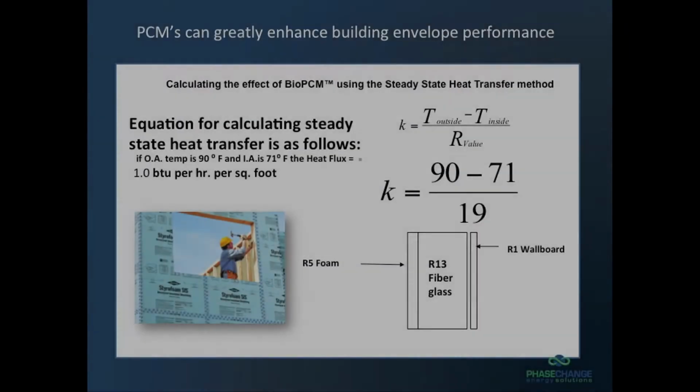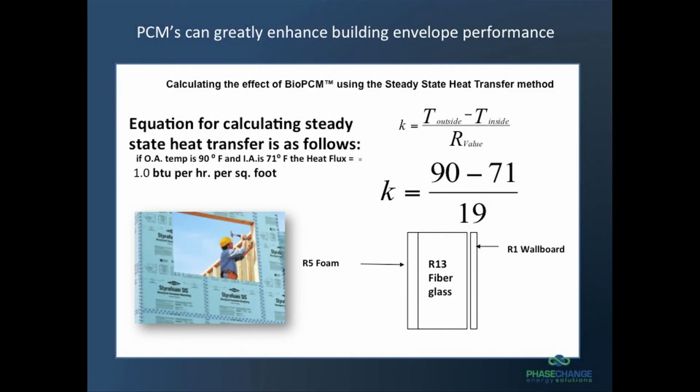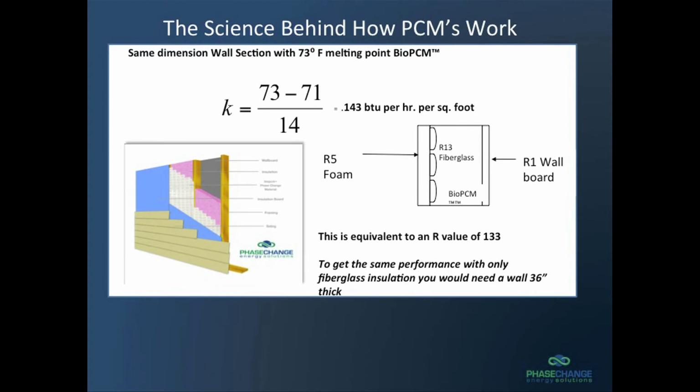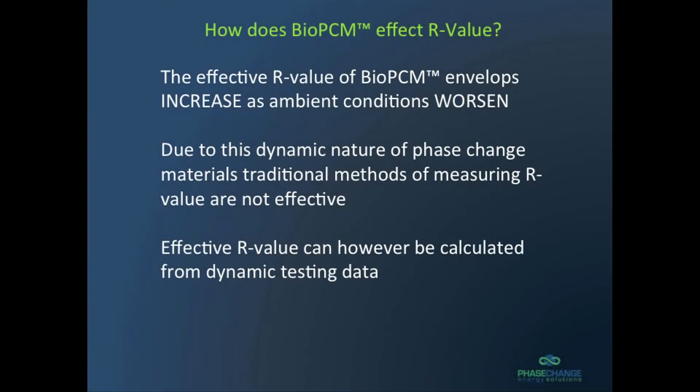Now, I want to show you a couple of examples. What's kind of neat about this is that the further the outdoor temperature is from your set point temperature in the room, let's say in this room it's 73 degrees, when it's going through that transition, the better the equivalent R value of the product will be. So it's more of a dynamic.